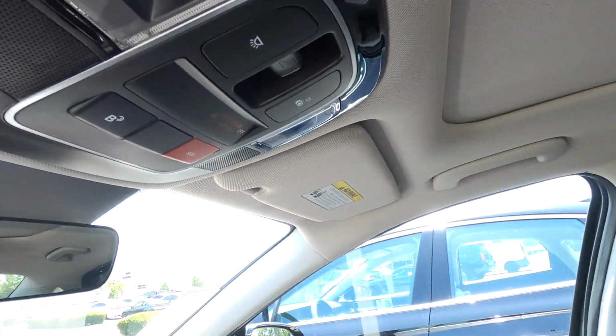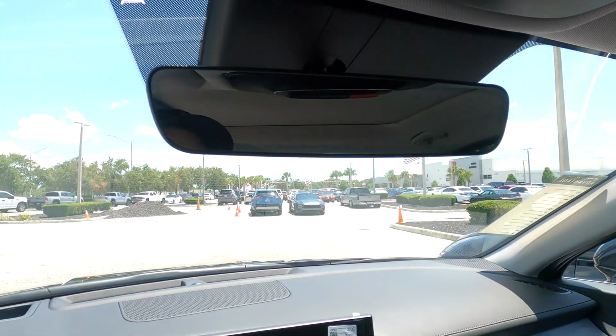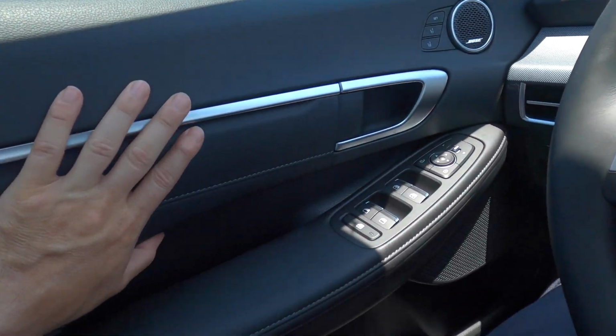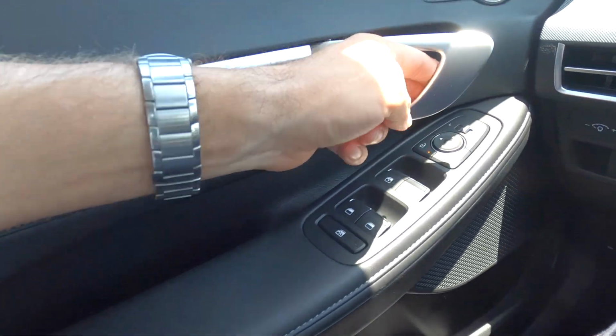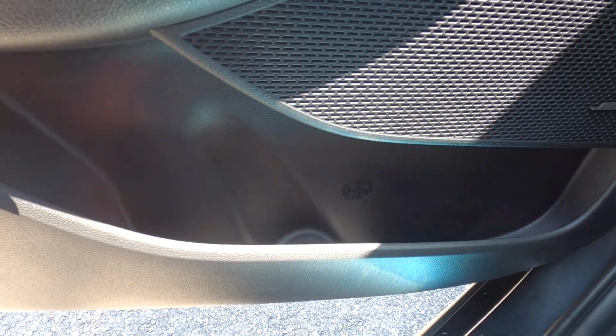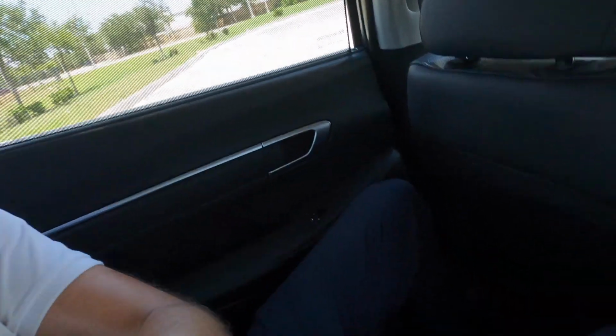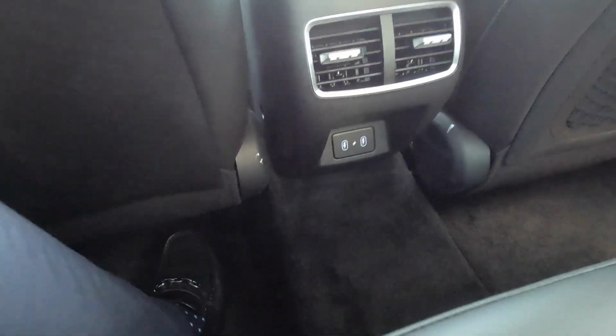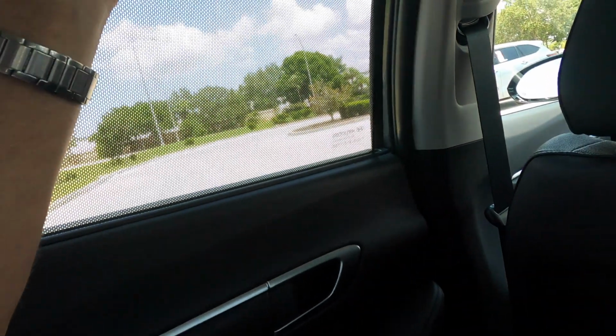LED interior lights, 64 color ambient lighting, auto dimming rear view mirror, Bose upgraded sound system, soft to touch pretty much everywhere where it needs to be. One touch up and down for the front windows that are dual pane with a long storage pocket. For the back seats, headroom and leg room. Storage will be only behind the passenger seat with a net. 2 air vents, USB ports, cup holders with armrests, and manual sunshades.